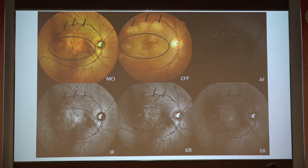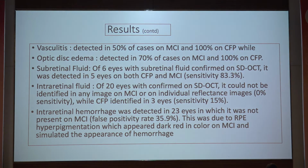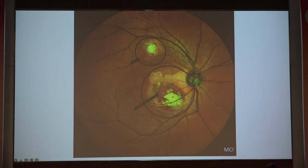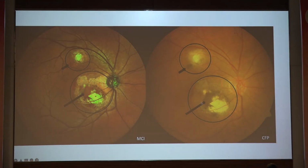So I think my time is up, and the vasculitis again was a problem. We could detect it only in 50% of the cases. Occlusion, fine, you can see the occluded vessel, but the active vasculitis is a problem. And then there was confusion like here. We thought it could be a hemorrhage, which it was not, but probably we were not used to it. This is a pigment sitting here, and when we saw the color, we thought maybe there was a hemorrhage or a membrane. Now we are getting smarter because we are getting used to the revised color scheme, but in the beginning, this area of pigment here appears red on multicolor imaging.